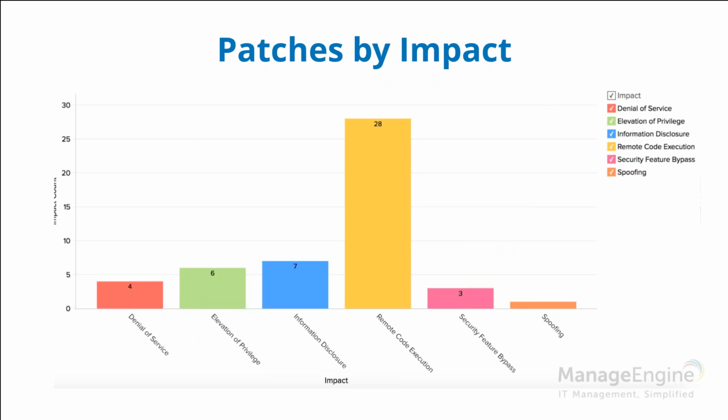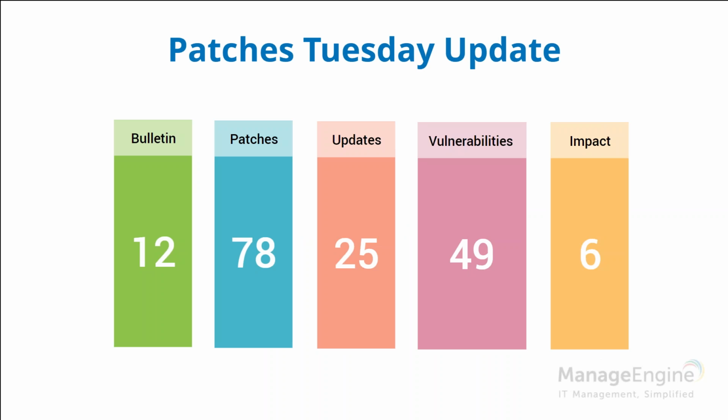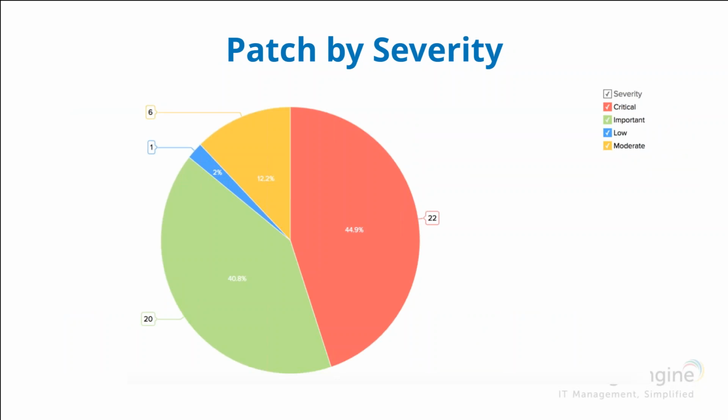So when I say impact, the 6 impacts are grouped here. All the patches that were released, there were 400 plus patches. As discussed here, 457 patches were released for the month of August. However, when we term it in terms of impact, the impact seems to be 6, such as denial of service, elevation of privilege, information disclosure, remote code execution, security feature bypass, and spoofing. So these are the common impacts that are left behind whenever you miss a critical or an important patch in your network.